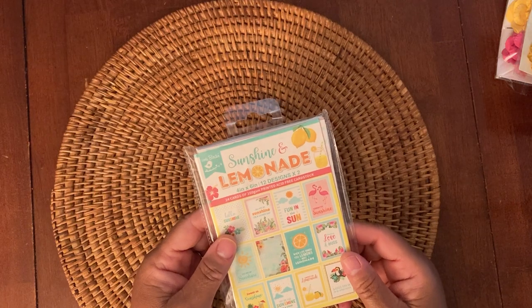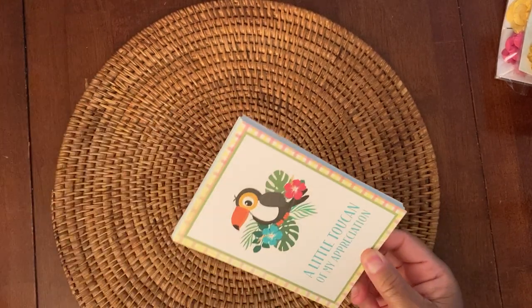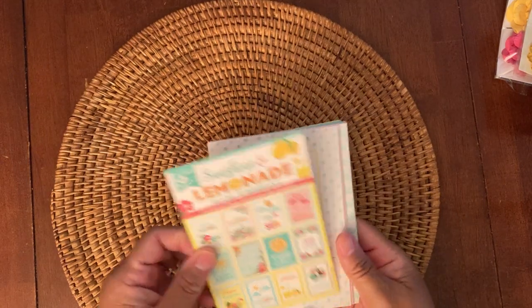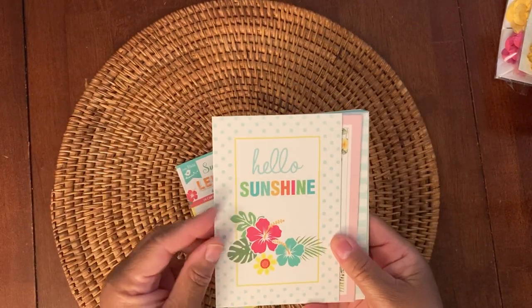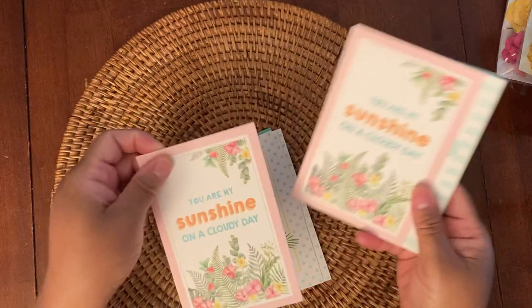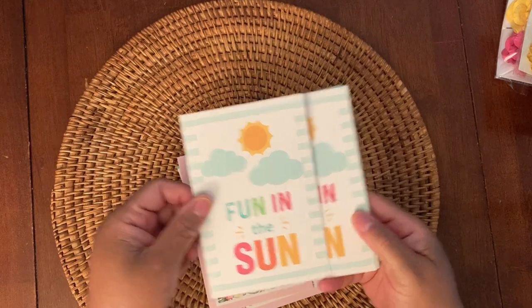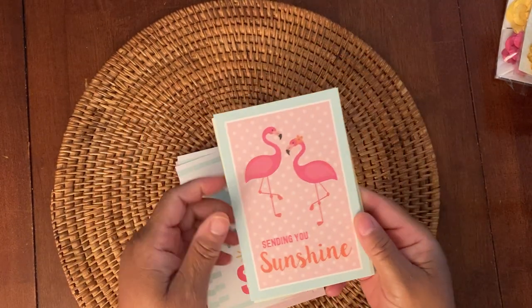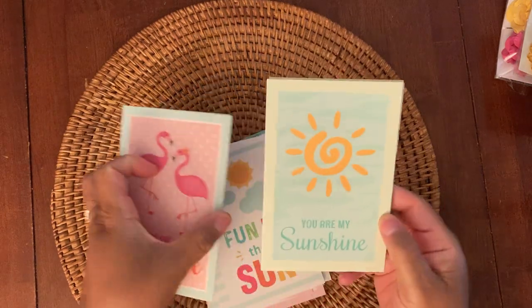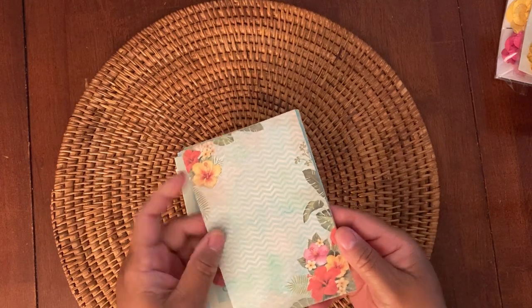And then I picked up this Sunshine and Lemonade 4x6 cards, and it's 12 designs. You get 2 of each, and these are just really awesome when you want to make a simple card really quick, and I'll share with you what they look like. So you have Hello Sunshine. You are my sunshine on a cloudy day. How cute is that? Fun in the sun. We have sending sunshine, sending you sunshine. You are my sunshine. And this one where you can stamp your own greeting or saying.